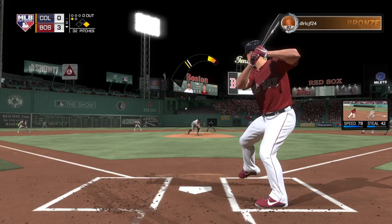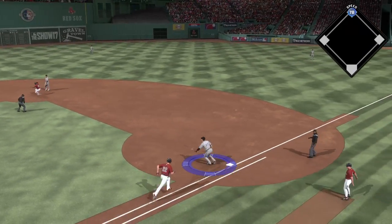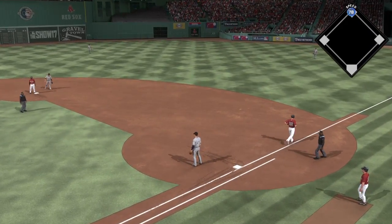0-1 pitch on its way. It's tailor-made to short. Story scoops it up, and he's retired here, 1 away.